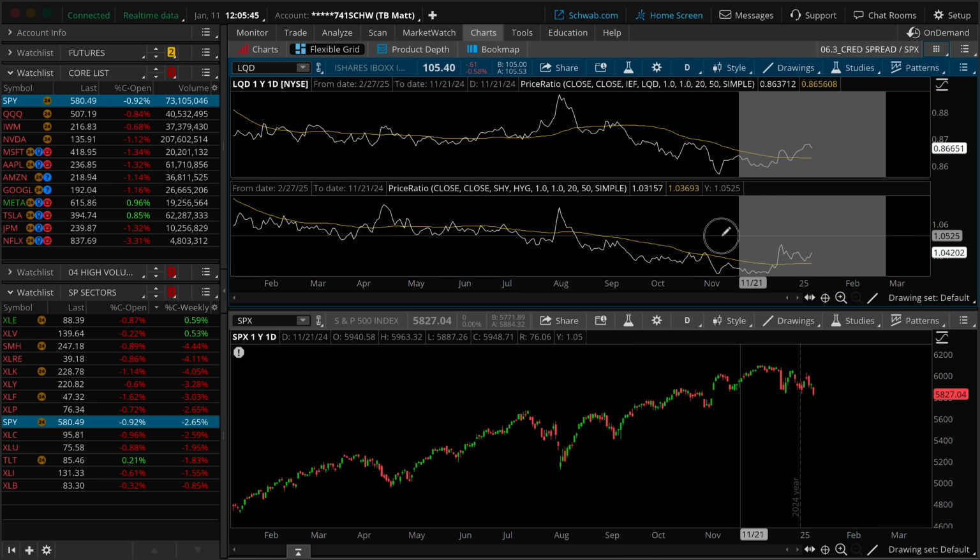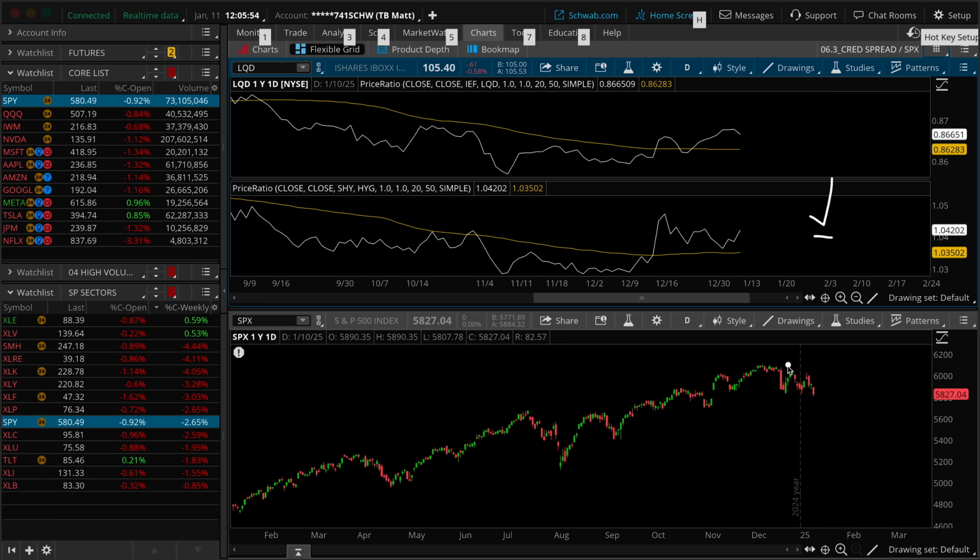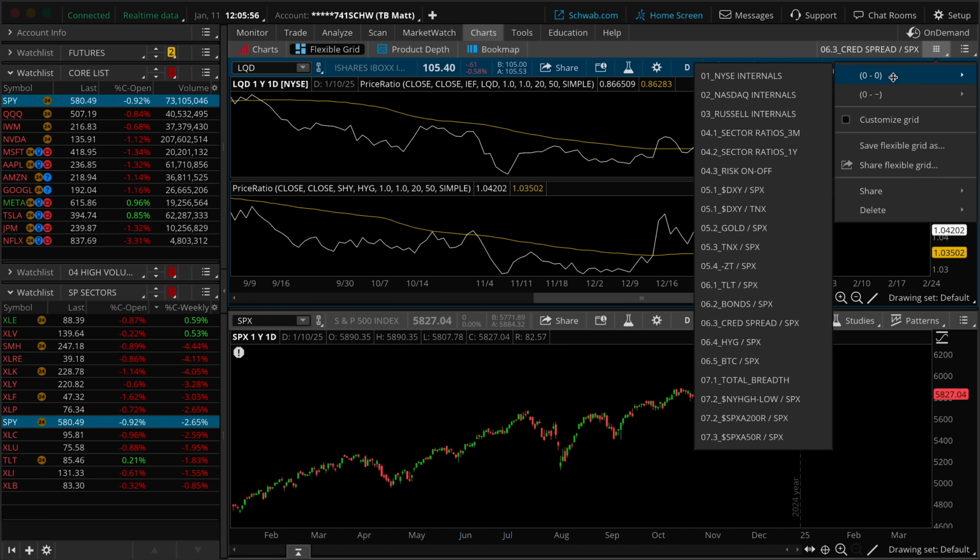Speaking of volatility, which we talked about earlier in the show, right, with the correlation degree, you can see here that credit spreads continue to expand. What does that indicate? Higher volatility, which is exactly what we're seeing in the market. So expect that to continue to be an issue.